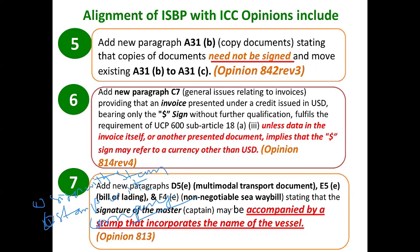This stamp is to be referred to as the ship stamp. The transport document signed by the master or captain must be accompanied by a stamp that incorporates the name of the vessel. This is the basic thing of these changes. A similar thing is applicable for the bill of lading and for the non-negotiable sea waybill. Also, this similar thing is applicable.